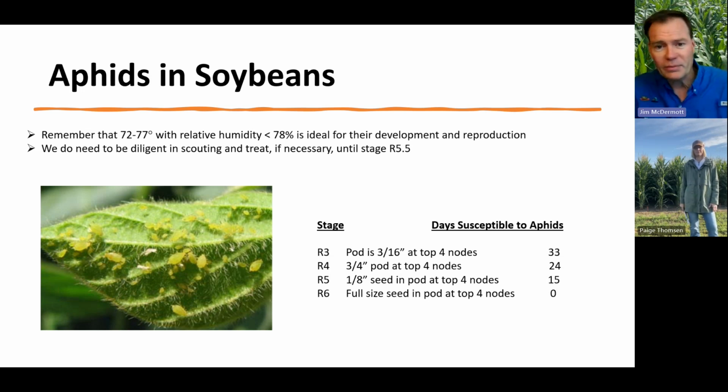But again, R5.5, R6 is when we need to be continuing to scout and treat for, knowing that if we're starting to get seed formation, we've got 1/8 of an inch seed in the top 4 nodes. We've got roughly 2 weeks yet to go on that. So not out of the woods by any means, and of course a lot of late planted soybeans that are going to be susceptible for a long time. We all know that, and it's the reality.